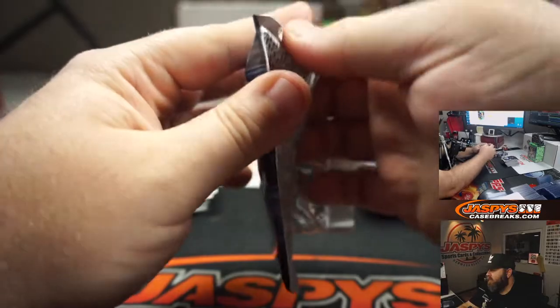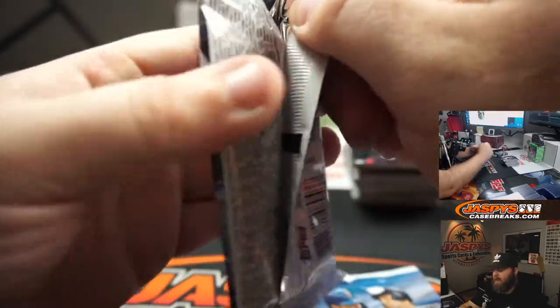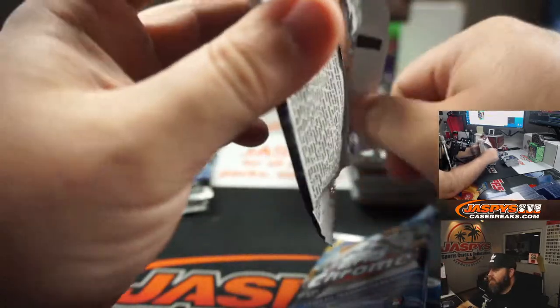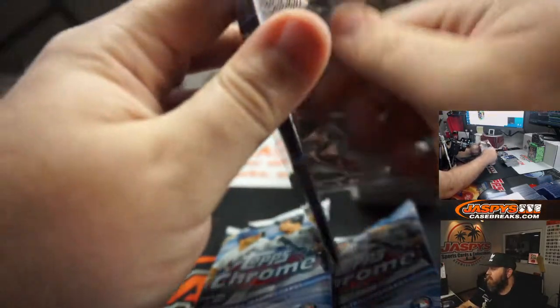I think purple is to 250. Hopefully it's an auto and a big name. But yeah, I think the playoffs will continue. I think the Clippers and the Lakers are going to do incredible too. I won't be surprised if the only way either one of them gets knocked out is by playing the other one.